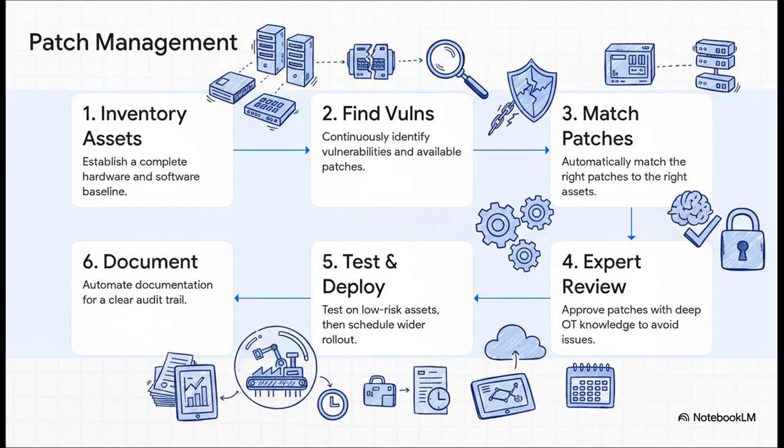You start with that same inventory we talked about. Then you're constantly scanning for new threats and finding the right patches. But look at step 4, that's the key. An actual OT expert, someone who understands the physical machines, has to sign off on every single patch to make sure it won't accidentally cause a bigger problem. Only then do you carefully test it, roll it out, and document every single thing. It's slow for a reason.